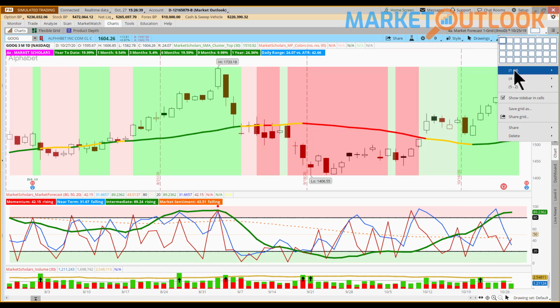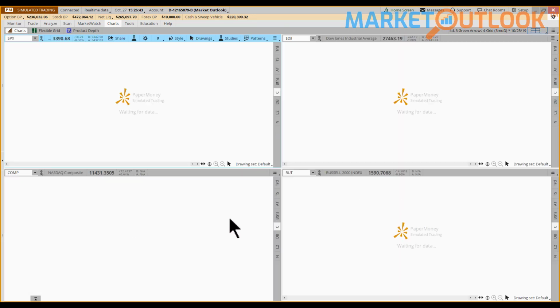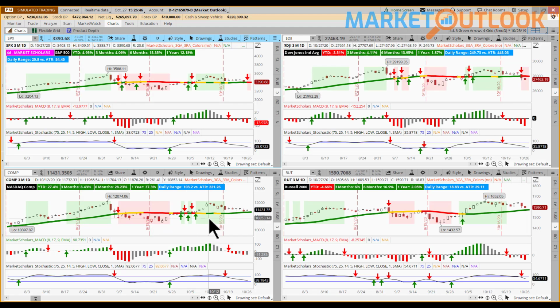All right, let's go ahead and take a look at a few more charts here. I'm going to take a look at 3 green arrows chart now. All right, now this is chart 4D, and the background colors of these charts will tell you whether we have 3 green arrows, 3 red arrows, or a mix of green and red arrows. And as you can see, the background color on the S&P 500 and on the Dow Jones Industrial Average are both red at this moment in time, telling us that we do have 3 red arrow signals on the S&P 500 and the Dow Jones Industrial Average.